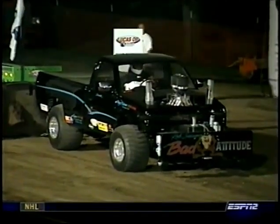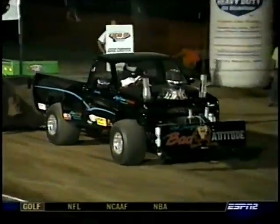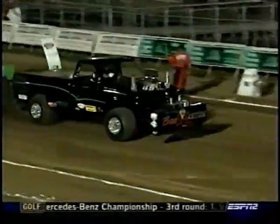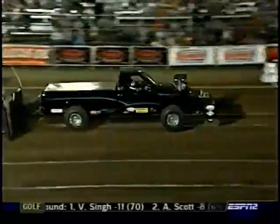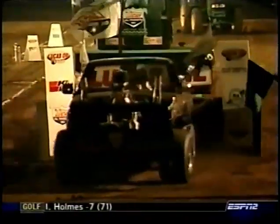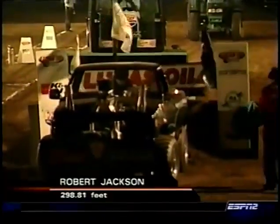This black truck, all set. He wanted the RPM just right. He's leaving. He's rolling. Now he gets into the throttle. And are these hand throttles as well, like we saw earlier? Yes, we still have hand throttles, one hand on the wheel, one on the throttle, and feet on brakes for each side is how this works.